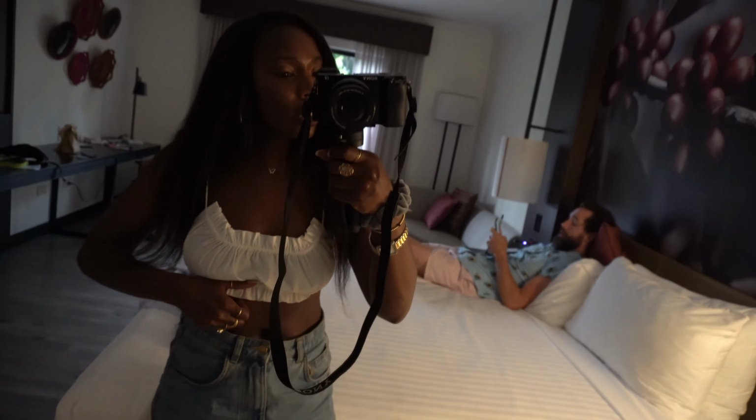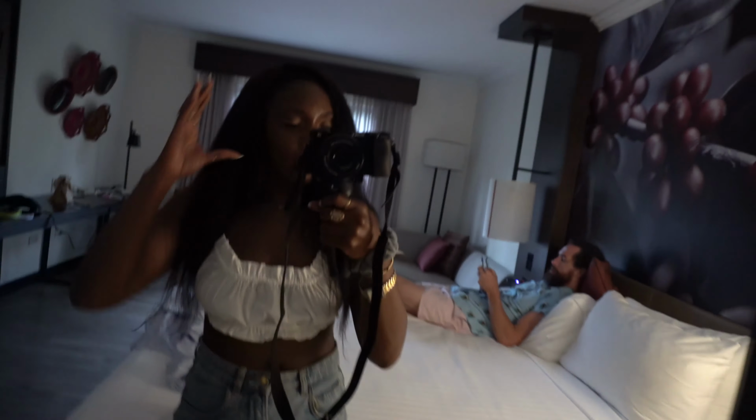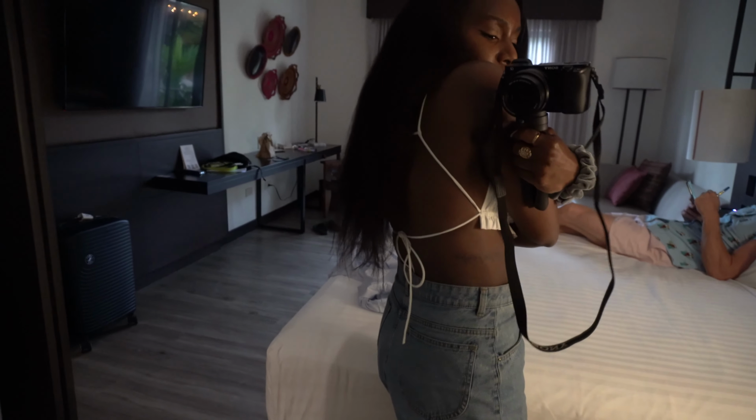And here's me. This top is Forever 21. These bottoms are Zara. Shoes, Amazon, have been living in them. And the cute thing about this shirt is it ties right there in the back.